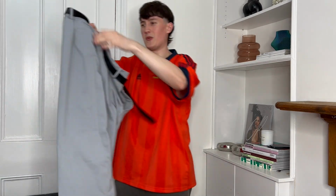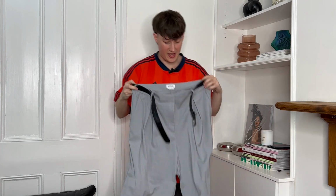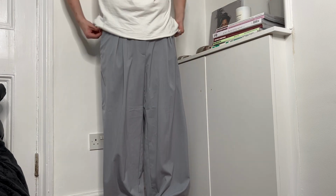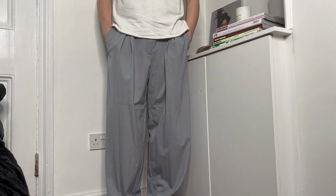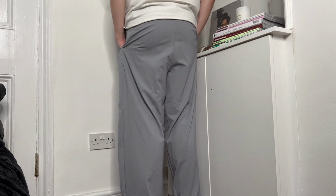And then finally, I've got this pair of pants. I think this might even be Weekday as well. Yeah, it is. God, real Weekday overload here. And these are actually a pair from the women's section. I was trying to look for something that gave a bit of that Kiko aesthetic at a reasonable price point. So these are a super flowy pair of light grey lilac trousers.